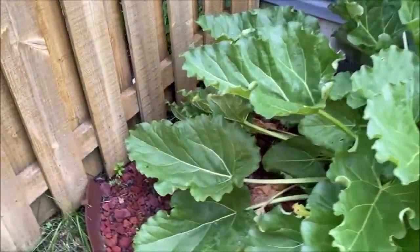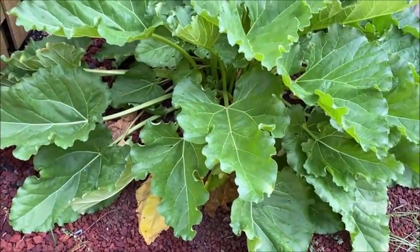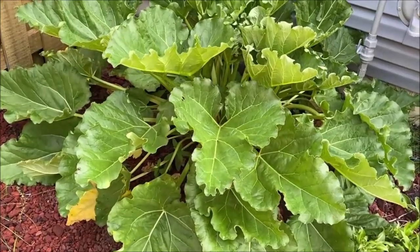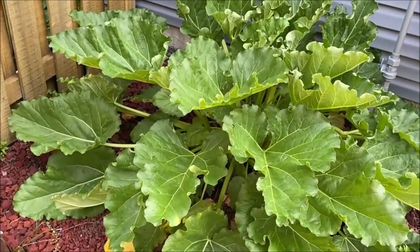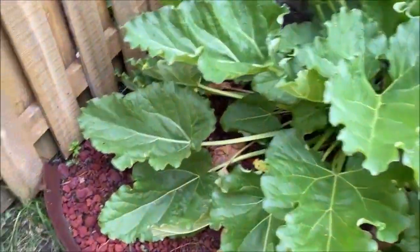Anybody need some rhubarb? Like, god damn. Oh my god. I could supply a whole restaurant with rhubarb right now. I wonder what would happen if I just cut the leaf part off and let the stalk stay on the plant. Has anybody ever done that? I want to make some insecticide.